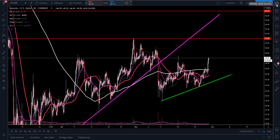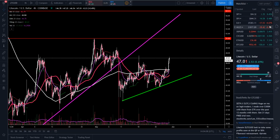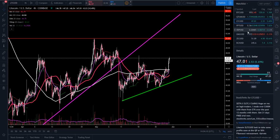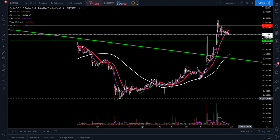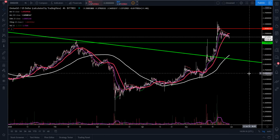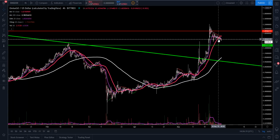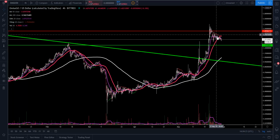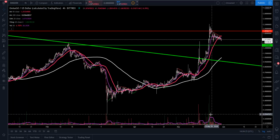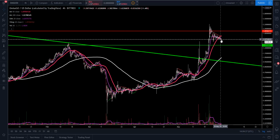Next one we're going to get into, let's take a look at Omise Go. Like I said, guys, I've always liked Omise Go, even from the time it came out. Just something that always caught my eye. But what we need here is for this to turn into basically a bull flag. Guys, we had that big pull up. We've had our retracement now. It came on a little bit lower volume, so we're going to see if we can get another kick to the upside.